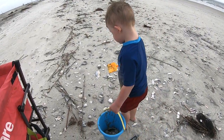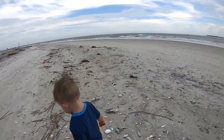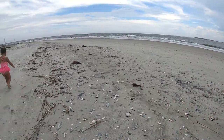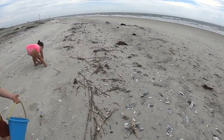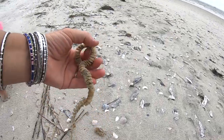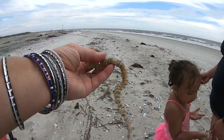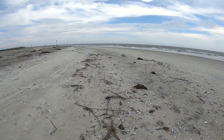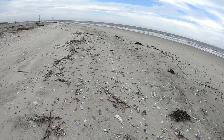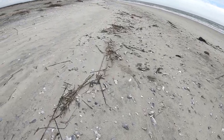What do you have in your bucket, Odie? Shells. Shells? Okay. And has Emma's bucket got some shells too? Yes, she got some shells.